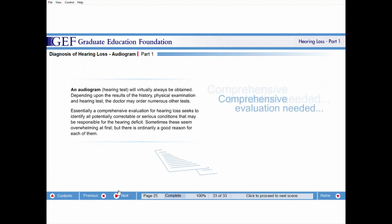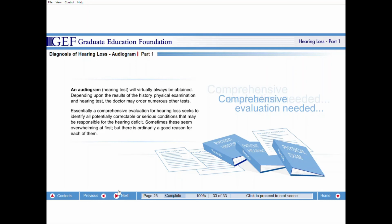An audiogram or hearing test will virtually always be obtained. Depending upon the results of the history, physical examination, and hearing test, the doctor may order numerous other tests. Essentially, a comprehensive evaluation for hearing loss seeks to identify all potentially correctable or serious conditions that may be responsible for the hearing deficit. Sometimes these seem overwhelming at first, but there is ordinarily a good reason for each of them.